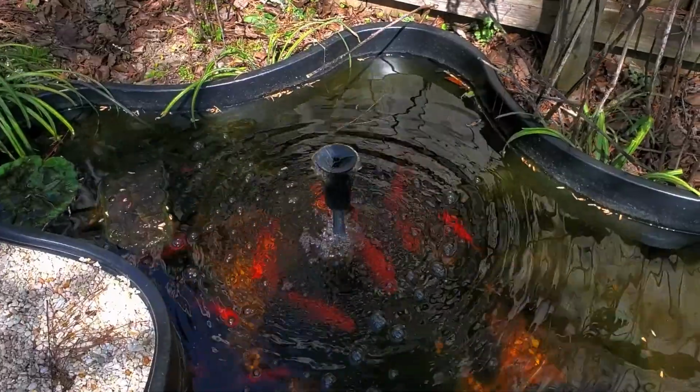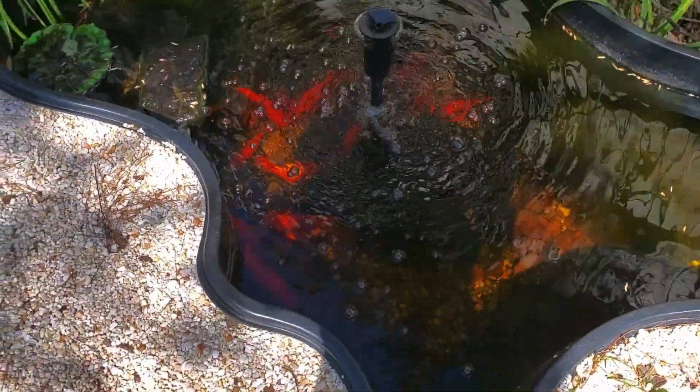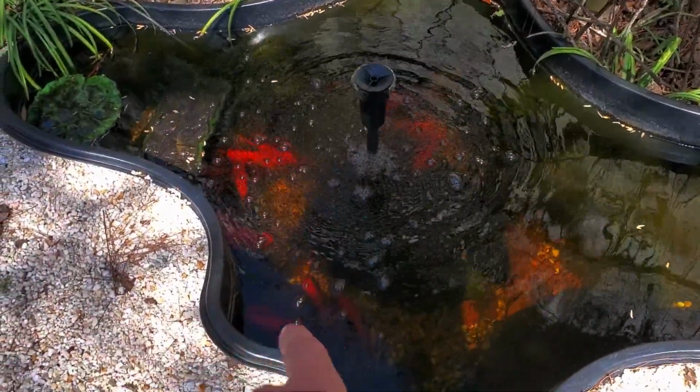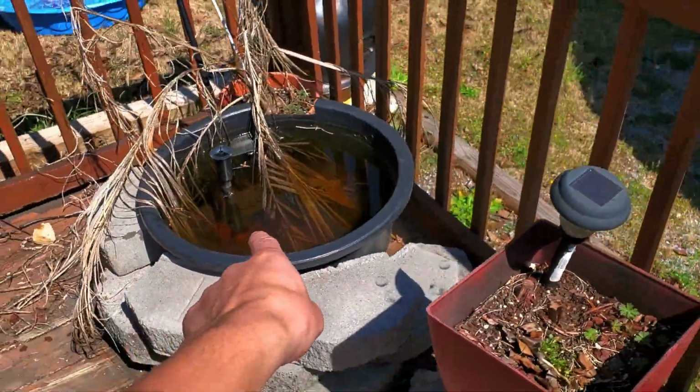But yeah, you can see all of them are crammed in there. They're doing just fine. It's just this really isn't a big enough pond for all these guys, because there are still some really, really big ones in here. But that's basically where I have all of them right now. Guppy pond's getting set back up really soon, so be ready for that.